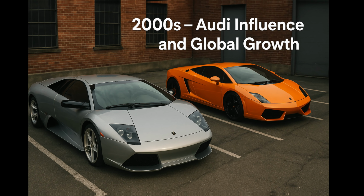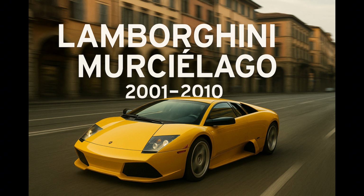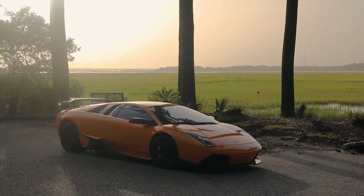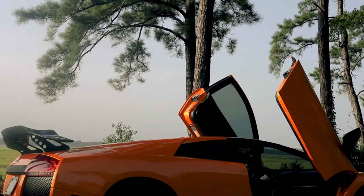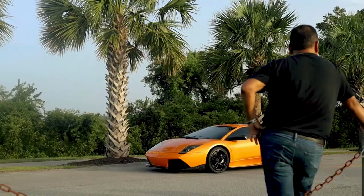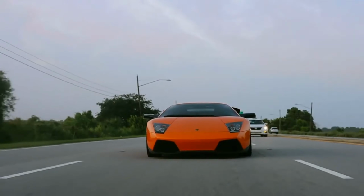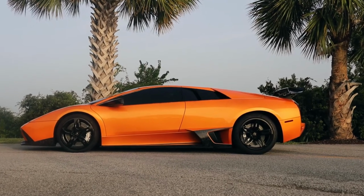2000s, Audi influence and global growth. 14. Lamborghini Murcielago, 2001 to 2010. The first V12 Lambo under Audi, the Murcielago brought reliability and quality into the mix. It started with a 6.2L V12, 580 horsepower, and evolved to 6.5L in the LP640 and LP670-4 SV versions. Over 4,000 units were built, setting the foundation for modern Lamborghinis.